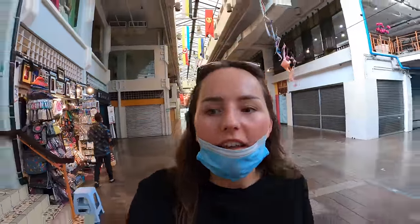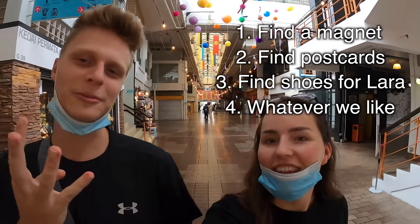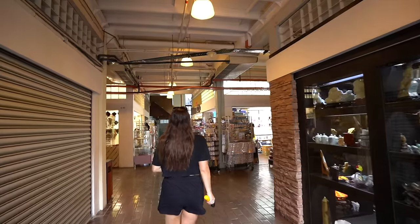As usual, we are trying to find a magnet for Mark's family. He always brings one home and they are collecting them, which is really cool. Yeah, today's mission is to find a magnet, find postcards, and slippers for Lara and whatever else we like. I see a store over there that I want to check out. Let's go.